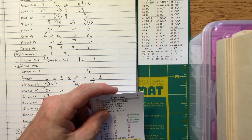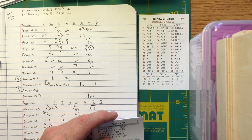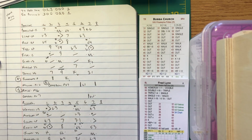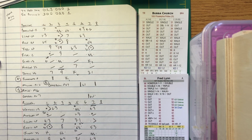Yikes. Church will face Lynn, Rice, and Yastrzemski in the Boston 8th. Can you believe this game? Unbelievable. Ken Heintzelman and Milo Candini of the Great Candinis are ready in the bullpen.